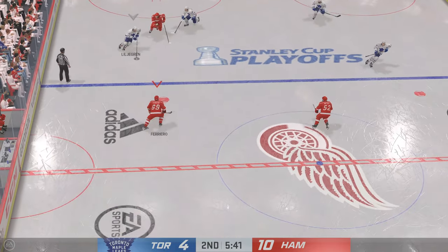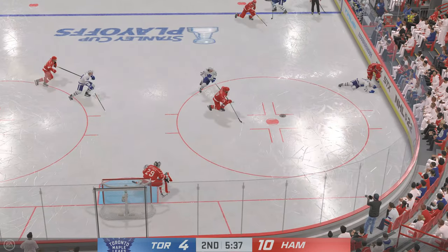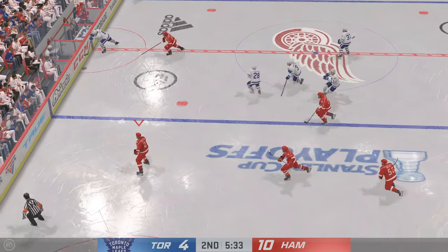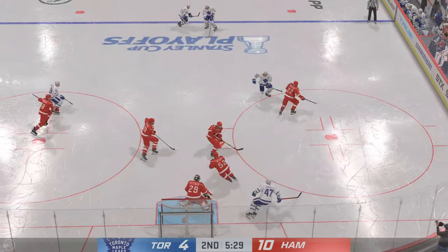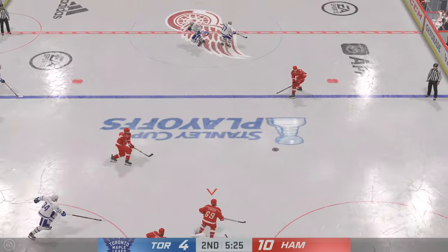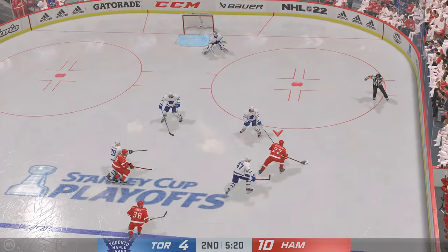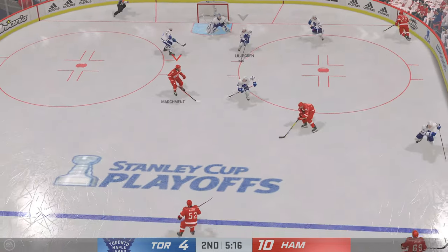Toronto's got the puck in their own end. And now it's over to Anderson. Passes it to Marchment. And they'll go on the attack after that turnover. Dumps it in. The Red Wings gain control of the puck. From the defensive zone, they move the puck around. Here they come up along the wing. Moves it around along the half wall. Moves it to Lundgren.